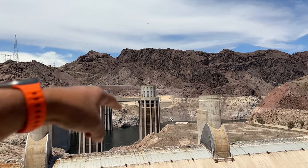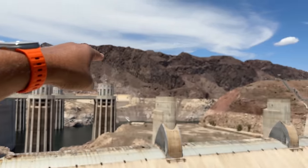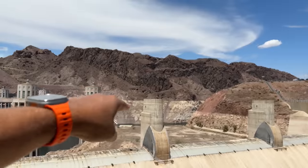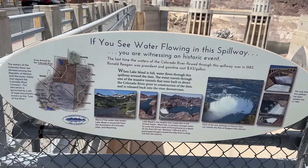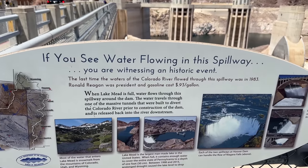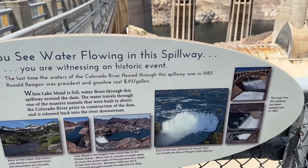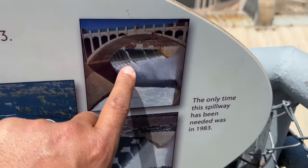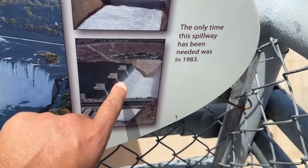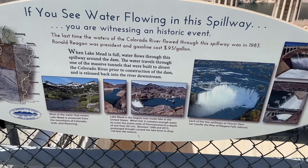And to get this high, there's two spillways, there's one on the other side there as well. But the lake is so low, you can see the bleach line where the water should be and how far down it is. And that's with record rainfall as well. All right, let's check out the top of the dam. Okay, so here's the sign that's just saying, if you are seeing water flowing over this spillway, you're witnessing a historic event. The last time water came over was 1983. And there's a picture of it, gushing over. 1983, that's how bad the situation is now.